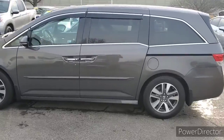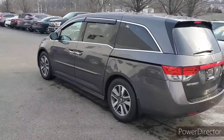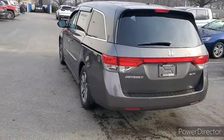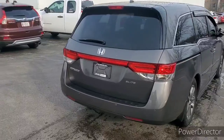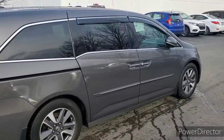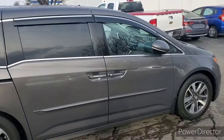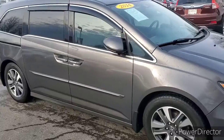This is the 2014 Honda Odyssey Touring Elite that you inquired about. We're going to walk around the outside and then the inside, and then I'm going to point out the minor damage to the outside. There's a few paint chips and one small dent. The inside of the vehicle, however, is pretty impeccable.